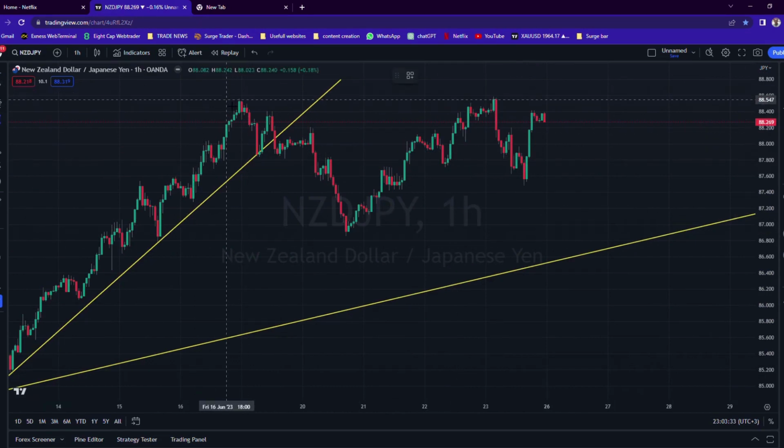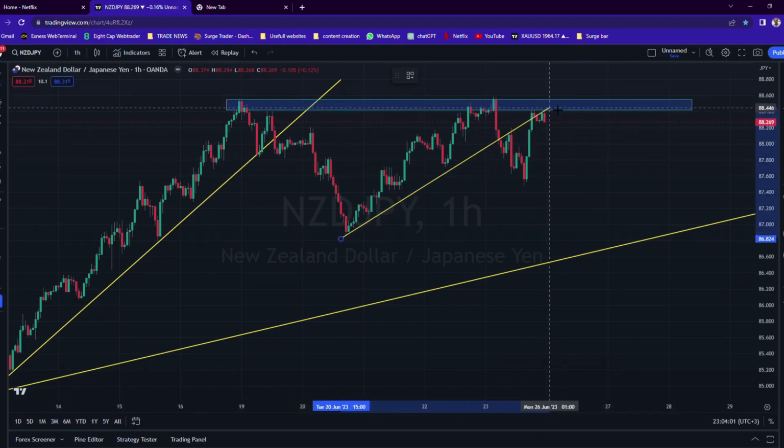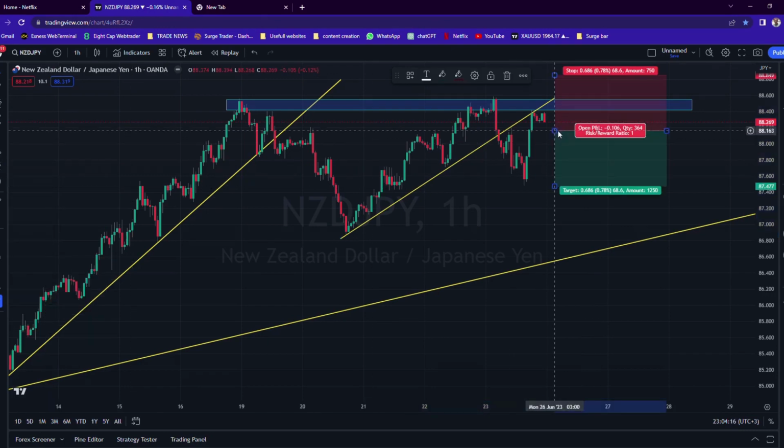So at this point we have a resistance right here, which is still holding up to here, and now we are waiting for a break to the downside. This confirmation on Monday or Tuesday, we might get a confirmation on New Zealand JPY to confirm our short. So let's see how Monday the market structure is going to be, because if you look into all these mini trends inside here, they are showing no move to the upside, and the resistance is still holding. So right here on Monday, New Zealand JPY might confirm a good order there.